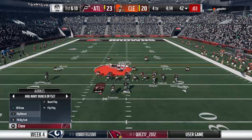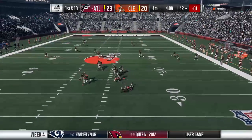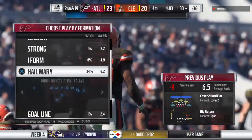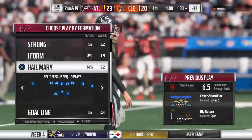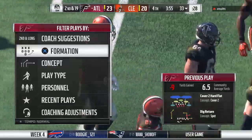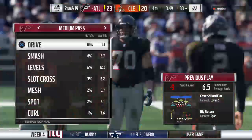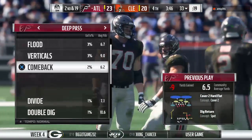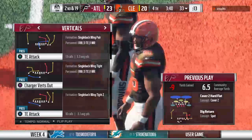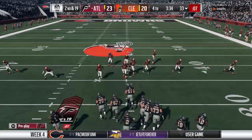The play clock's running down. On first and 10, it's Ryan, and no escaping this time as he'll go down. They got him for a sack. Myles Garrett in there to get him, and that's sack number 8 for him on the year. And on the outside, they're playing press coverage.